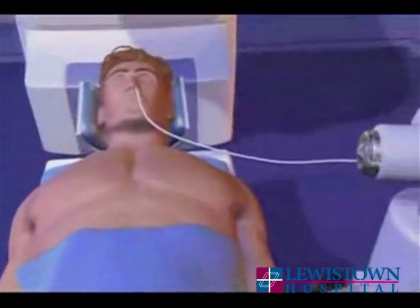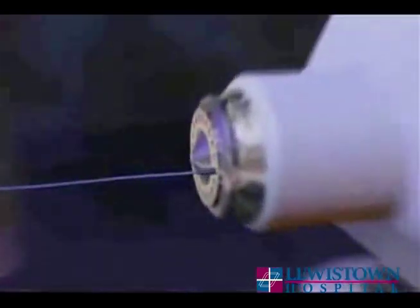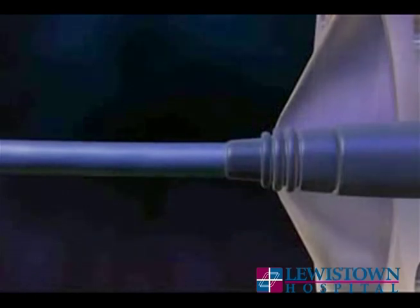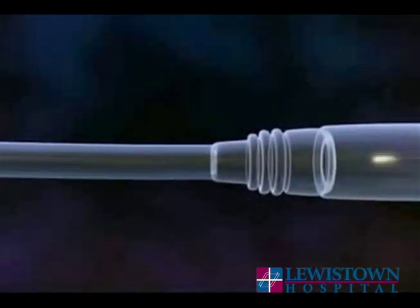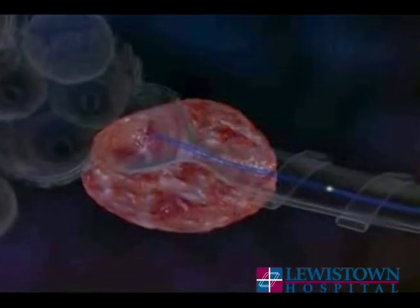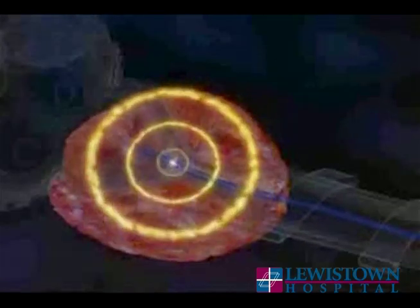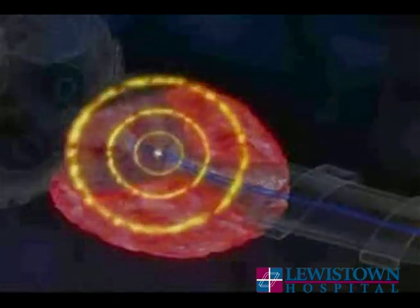What happens at that point then is when the radiation is turned on, that source of radiation passes through those hollow tubes and is delivered to the patient's area that needs to be treated. This machine allows us to deliver a very high dose of radiation over a short period of time, being a matter of 5 to 6 or 7 minutes.